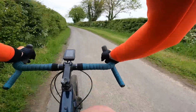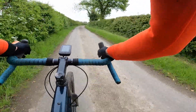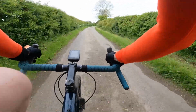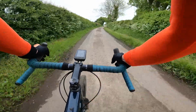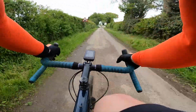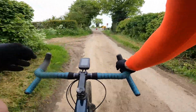So I turned off the railway path now and heading across the road. But as usual, this part of Norfolk, it's a super quiet back road. It's just a beautiful area to ride around, and actually there's a level crossing over the proper railway.